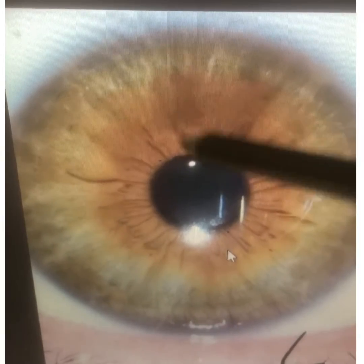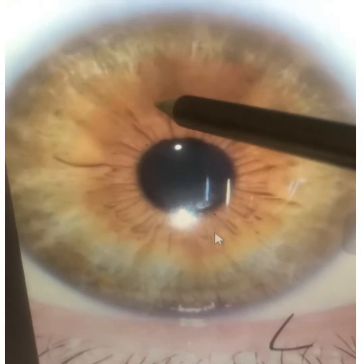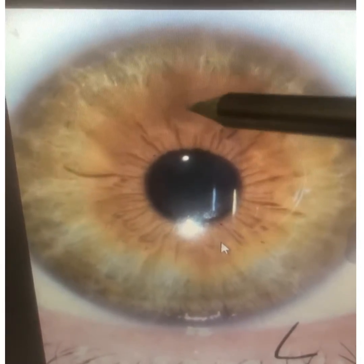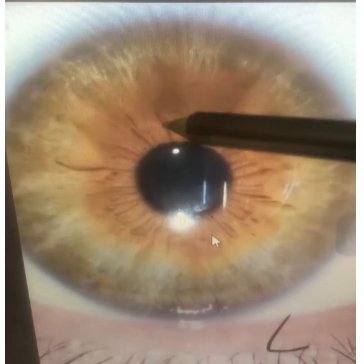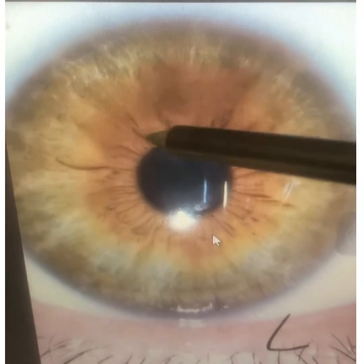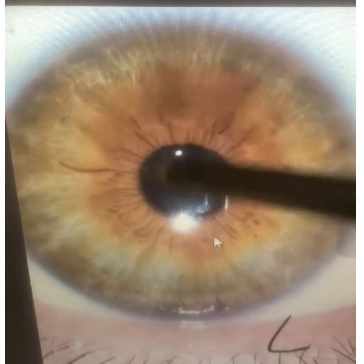So right here is the pituitary gland, and right here is the pineal gland. And the pituitary gland is the master gland of the endocrine glands. It controls all the other endocrine glands like the thyroid, pineal, parathyroid. So you need to address this. I would use a pituitary glandula and pituitary tincture. And here, the pineal gland affects sleep if you don't fix it. Okay, and also hormone regulation.